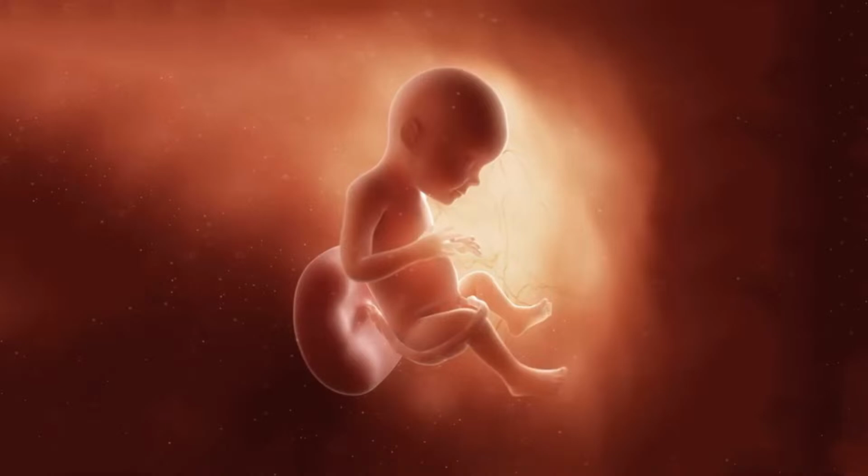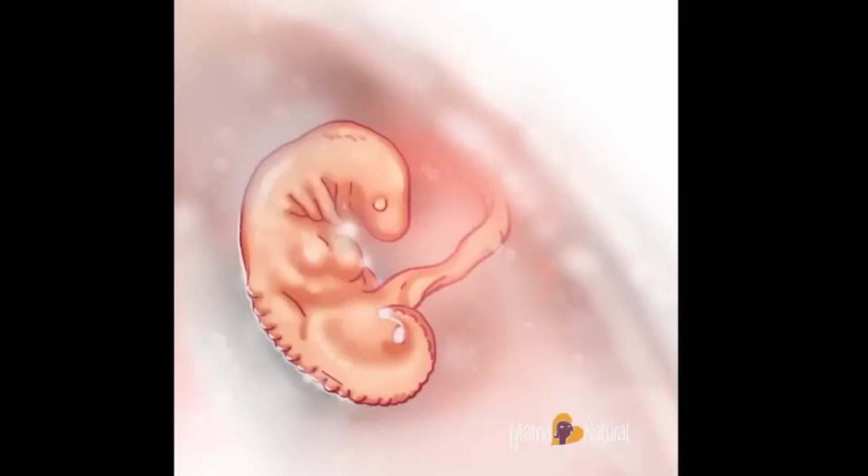In fact, the nose, mouth, and inner and outer ears are just starting to take shape, along with the lungs. In just a few weeks, breathing tubes will form between the throat and the lungs, getting ready for your little one's first breath of air, and maybe a loud wail, at birth.